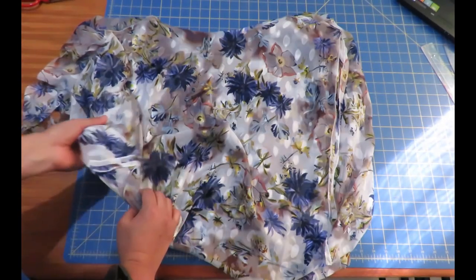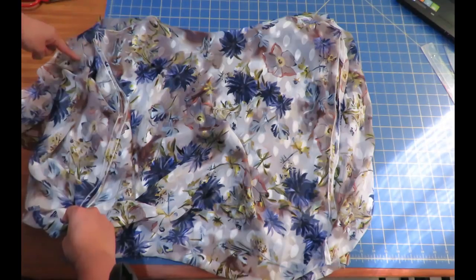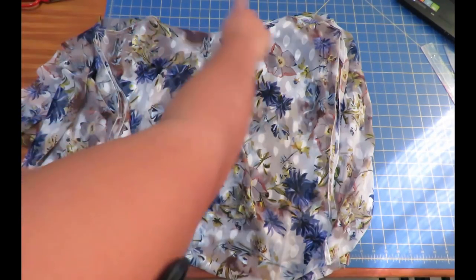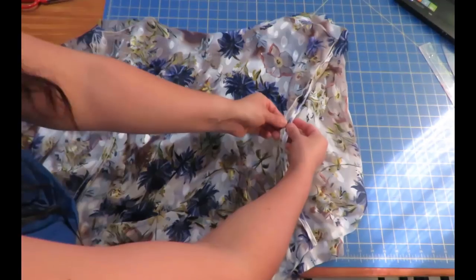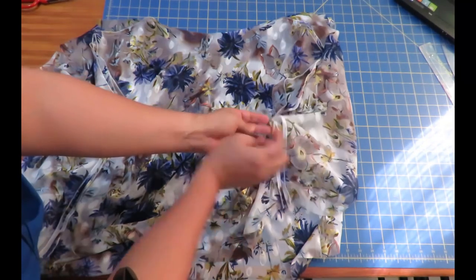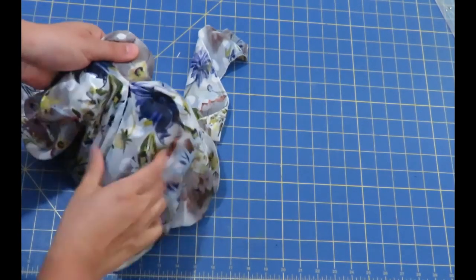In one continuous stitch, pin the whole bottom, neckline, front, the tie, come around the bottom, the tie up, one continuous stitch and bag it out through the little hole. Through the little hole I've left there, I can just pull it all to the right side and then just hand stitch that closed.